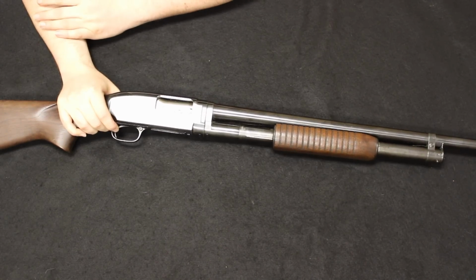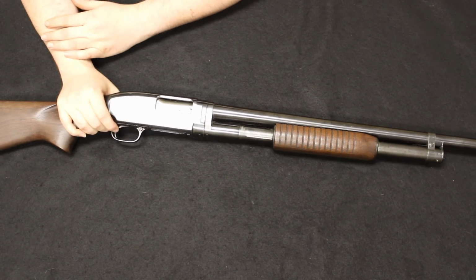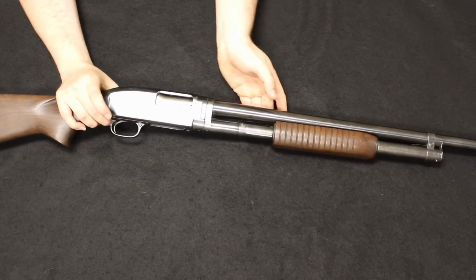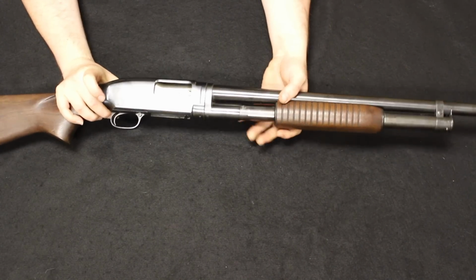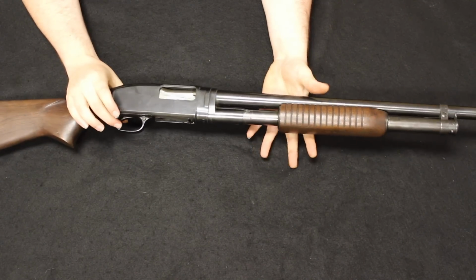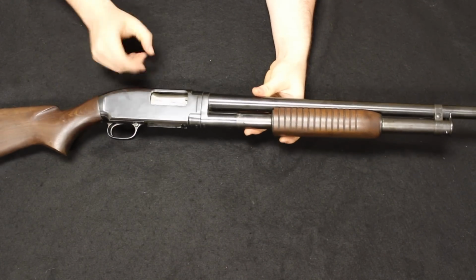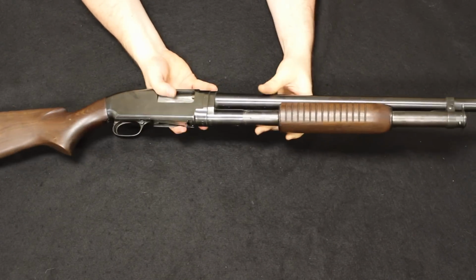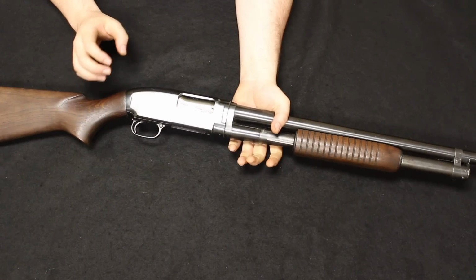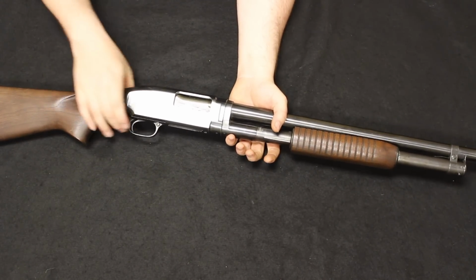Those, along with the Winchester Model 1897 and Ithaca Model 37, were converted and used for military purposes. The Model 12s were used in World War I, World War II, Korea, and in Vietnam. So if you find a Model 12 in a military configuration with the heat shield and everything on that, the bomb ordnance acceptance marks and stuff like that, those do demand quite a premium.